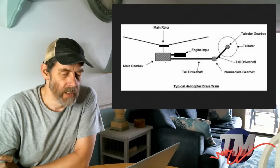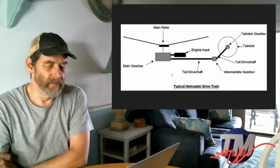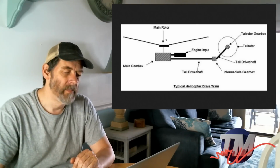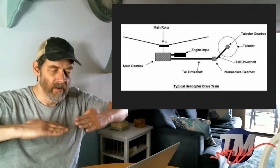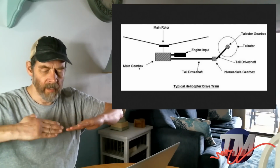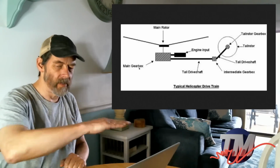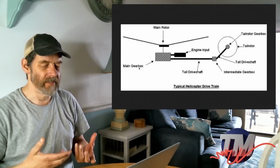And this is, of course, very oversimplified because there is a lot of complexity in this machine that's not shown here. For example, the main rotor has a swash plate, it has linkages. The main blades of the main rotor can change pitch, and they can change pitch independently depending on the position in that rotation. This is done by the swash plate and these linkages.